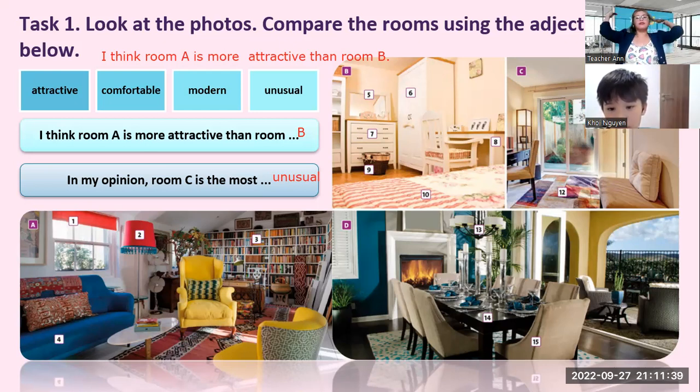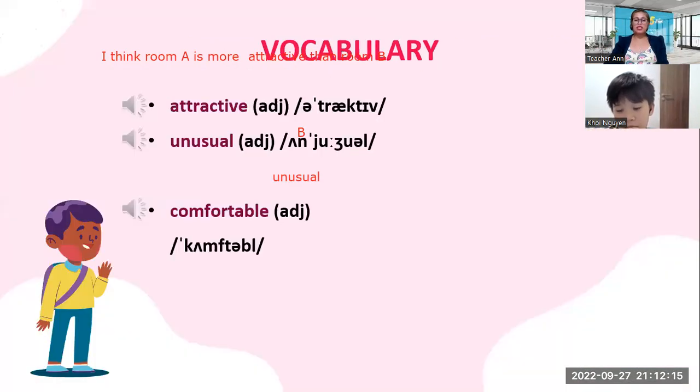Okay, where is it, Nguyen? I think room A is more attractive than room B. Why do you say that room A is more attractive than room B? Because I like room A more than room B, because room A is quite bigger than room B. You can observe that, Nguyen. It is quite bigger. Okay, so that is your own opinion.